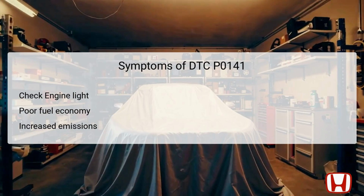Increased emissions are another significant symptom, as the vehicle may not adequately reduce harmful exhaust gases, failing to comply with environmental regulations. Other potential symptoms might include engine performance issues, such as stumbling or hesitation during acceleration, which stems from improper fuel delivery. Overall, these symptoms not only affect the driving experience, but could also lead to further mechanical complications if not addressed promptly.